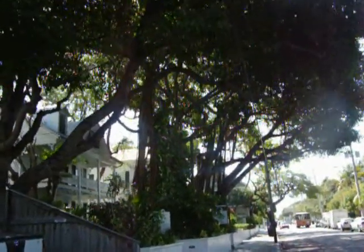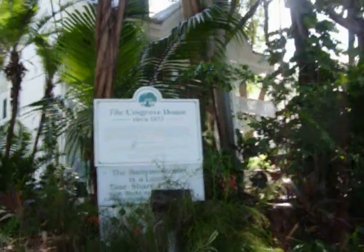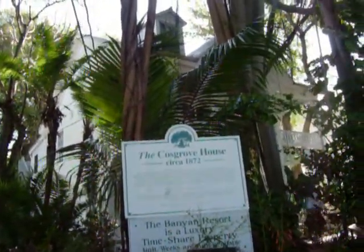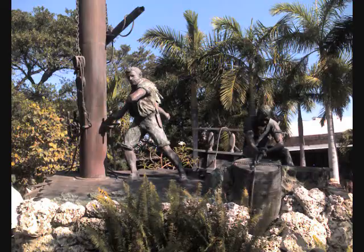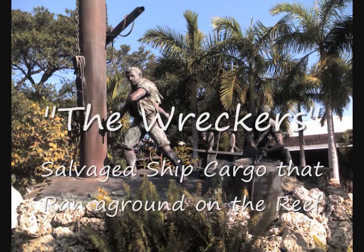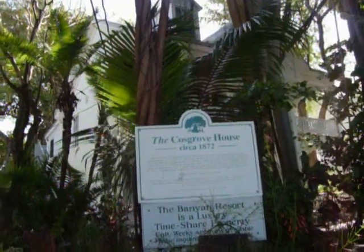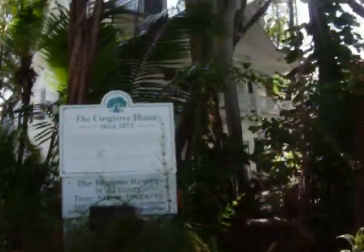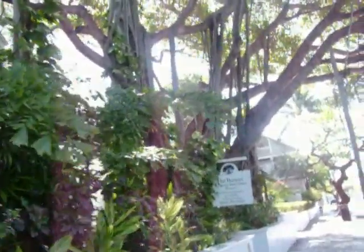This is the Banyan house. It is a bed and breakfast. This home is a historical home, the Cosgrove House from 1872. And Captain Philip Cosgrove was a wrecker and a sponger, and he was also in the Coast Guard. The family lived here until 1947, but it is now a timeshare property.